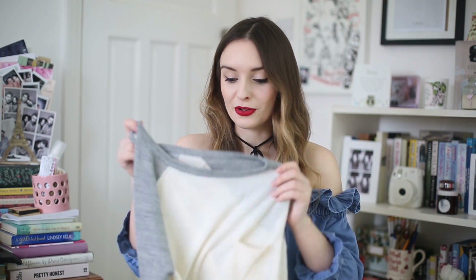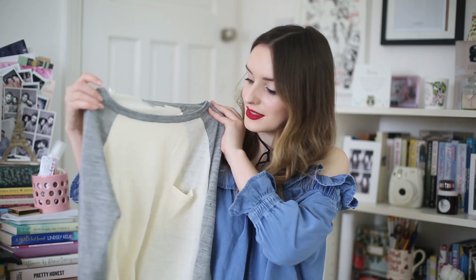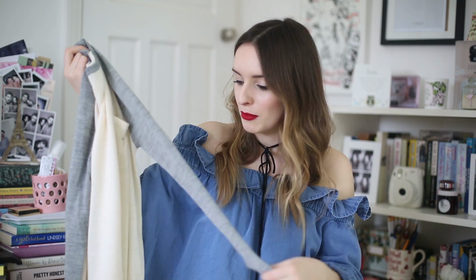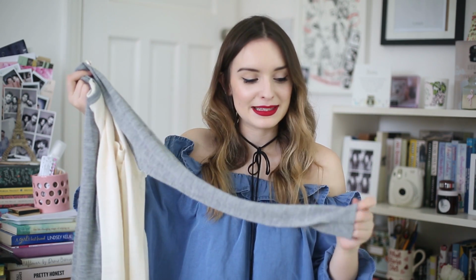Okay, on to the next item. This is a new knit from my favourite, Oliver Bonas. It's quite a simple knit, just like a baseball top kind of thing, but because it's a nice light fabric, it means it's a little bit warmer than a t-shirt, but it's just great with jeans and skirts and pretty much everything.